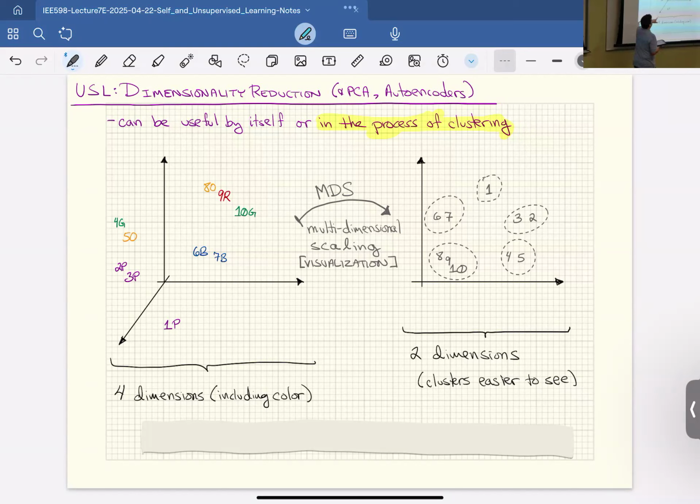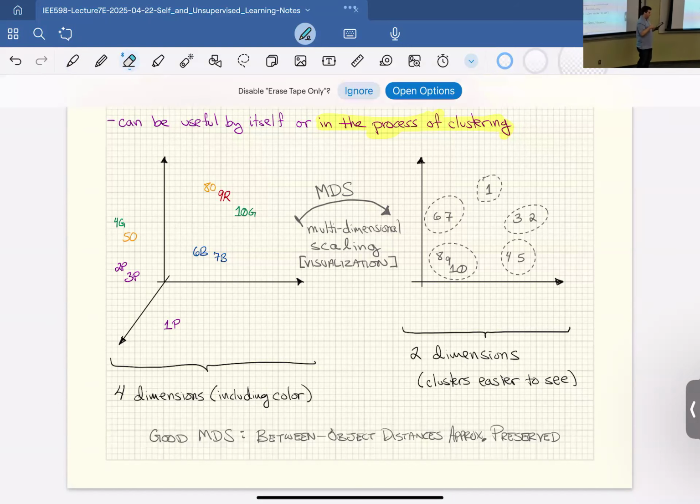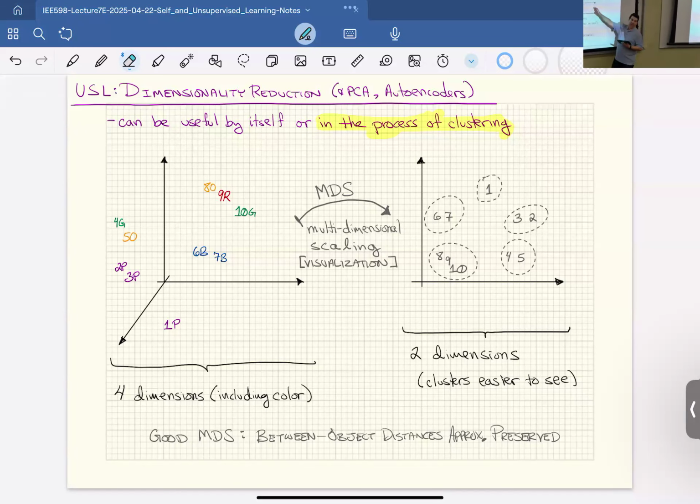So there could be variation here that after I go through this remapping, that variation gets washed out in the attempt to get these things as close to the distances as possible. So it hopefully maintains the important differences while washing out some of the less important ones. And so a good multidimensional scaling tries to maintain between-object distances approximately. So that's sort of the idea here.